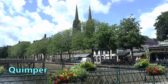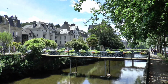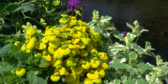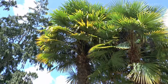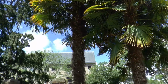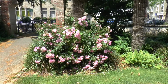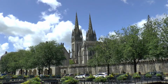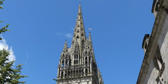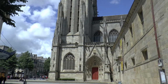In Quimper, around 21 miles to the west, the River Odet flows down the middle of the main street. It's crossed by a succession of flower-covered bridges. The Gothic Cathedral of St. Corentin was built between the 13th and 15th centuries, although the steeples were only added in 1856.